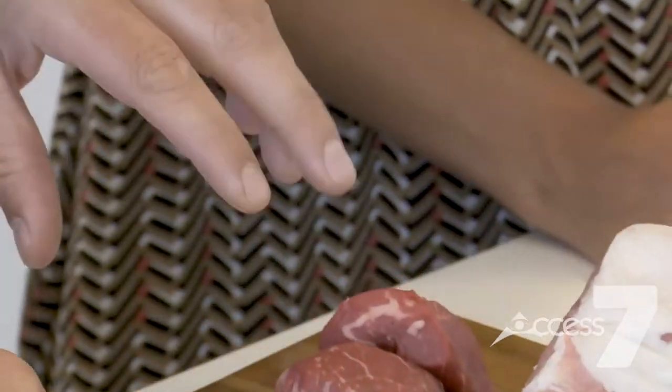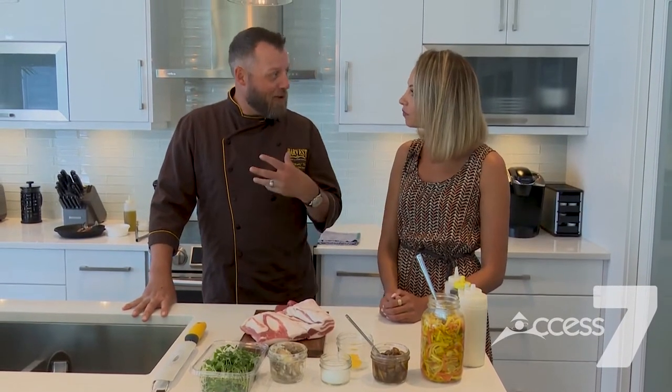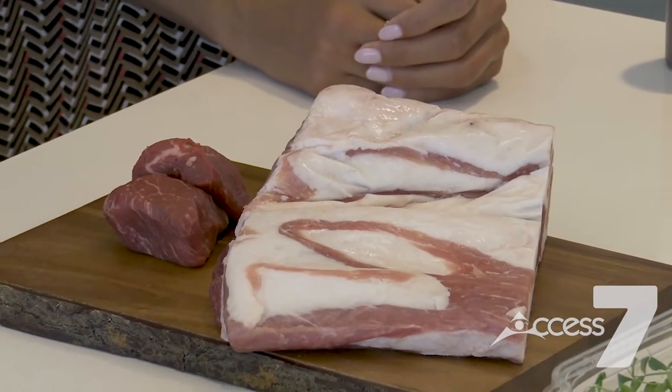So this is the tenderloin cut. We chose that because we're going to do a tataki with this. Normally, it's a Japanese-style dish, normally done with tuna when you see it in North America. But they do it with beef in Japan a lot as well. So we're going to sear this blue rare. You guys are going to be brave with me today.